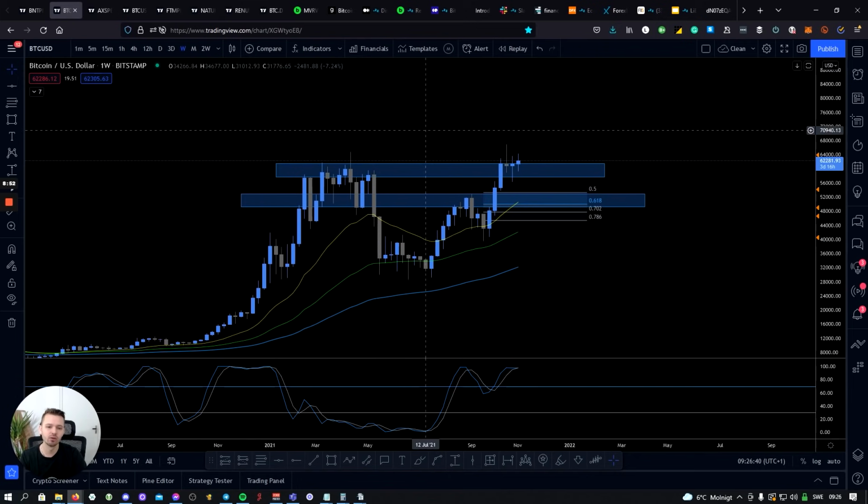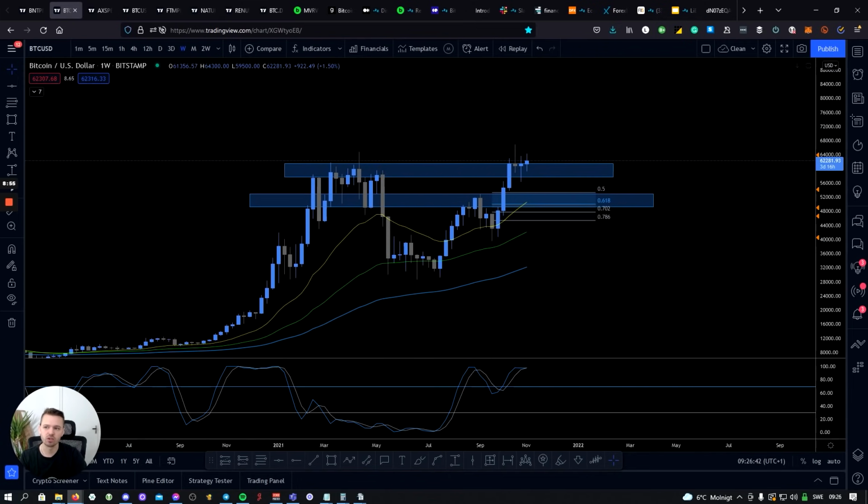So if the weekly candle can close above this zone right here, I'm much more bullish than I already am. But then if we lose this area, I do think that we're going to see a move down to anywhere between 54k and 50k. And still bullish. Bitcoin would still be very, very bullish in that case.